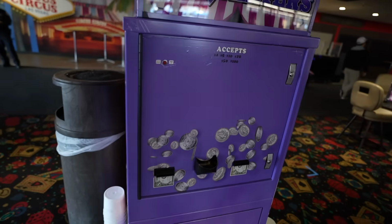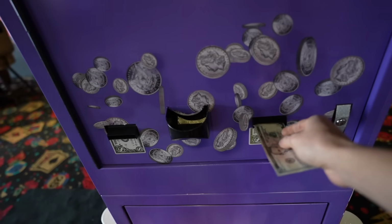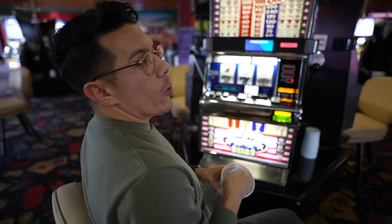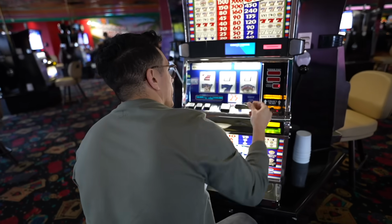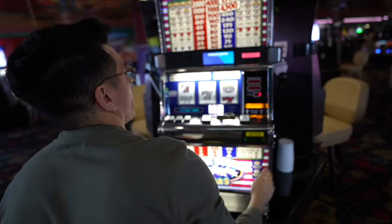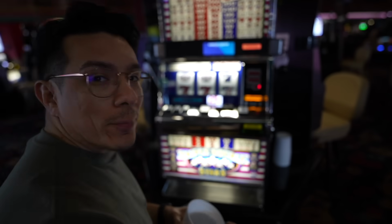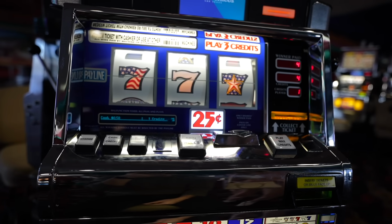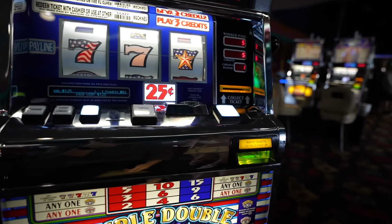All right, so let's break a couple of fives in here and get some coins. You can insert them one at a time, and then you can either press the spin reel or pull the lever. And then you make a ton of money. Come on, baby. All right, winner, winner, chicken dinner.